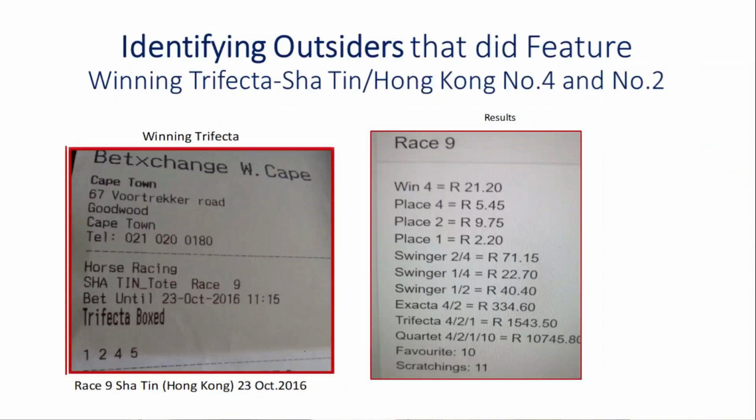The next outsider that was identified by CET Analysis is again a winning trifecta from Shatin, Hong Kong. The actual ticket was 1, 2, 4, 5, which was race 9 on the 23rd of October 2016. The result of that race was 4, 2, 1, the first 3 horses. As you can see, it was a winning trifecta box. Number 4 that won the race paid 21 Rand a win. Number 2 that came second paid 9 Rand 75 cents. Both 2 and 4 were major outsiders in that race.